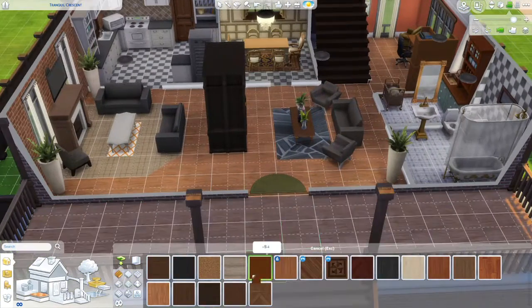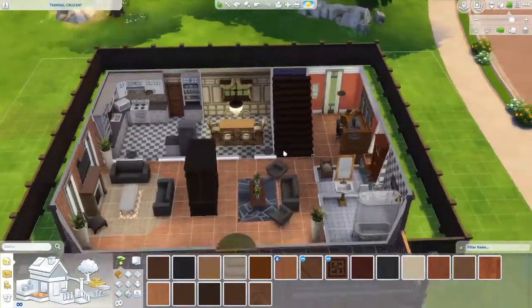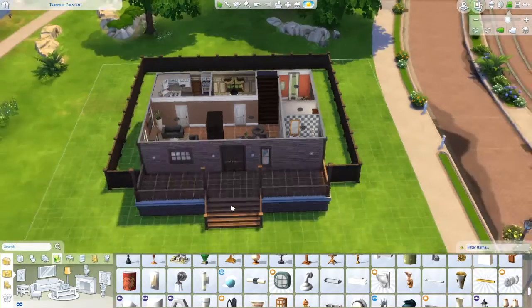Okay, now I'm doing the floor in the porch area, in the back patio area. Yeah, now I'm just putting some lights on the outside.